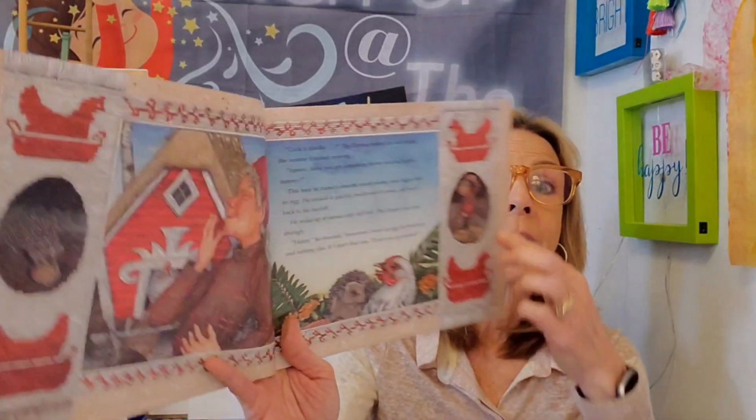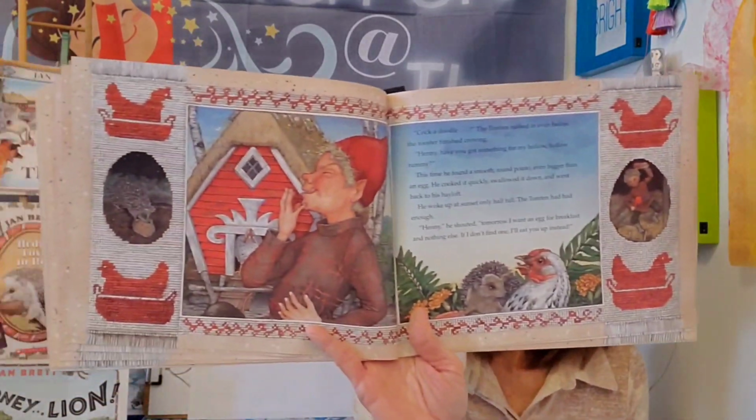Henny, he shouted, tomorrow I want an egg for breakfast and nothing else. If I don't find one, I'll eat you up instead. Oh, that's why. Henny's in a pot. Oh no, he's threatening Henny. Yikes. This is going to take a final action by Hedgie. Let's find out what he does.